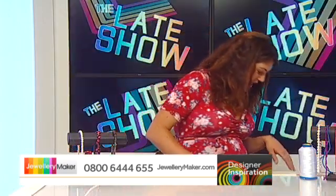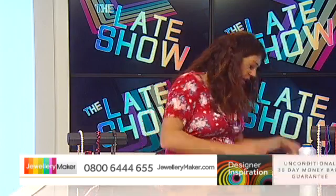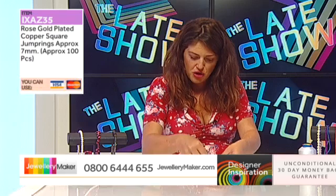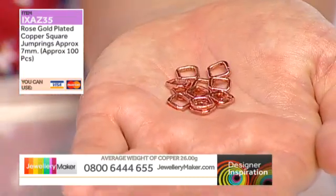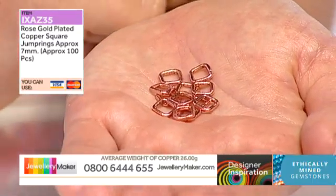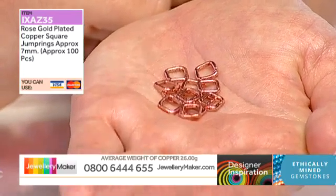Right, we've got our jump rings next. What number are they, Dee? Are they in our box? 3, sorry, lovely. Ah, are these rose gold plated copper? Wonderful. Do you know what? I don't think I've ever seen jump rings in this shape. Or rose gold. Surely we don't see much rose gold. No, not as often as you think. And how many pieces do we get here? 100. So we've got rose gold plated copper jump rings here. Really quite unusual softened shape too. We've got approximately 100 pieces in total, 7mm in size.